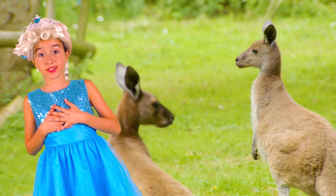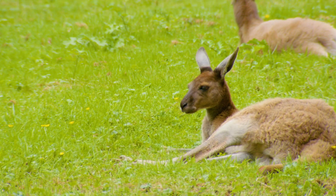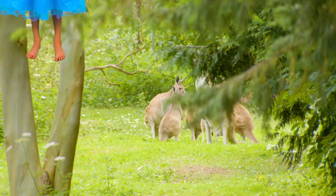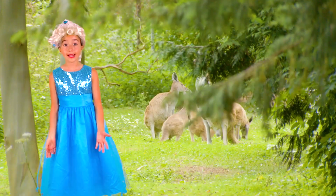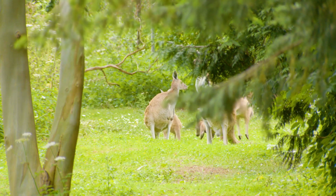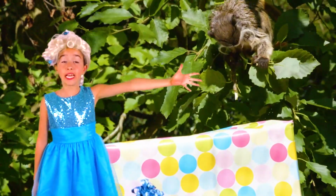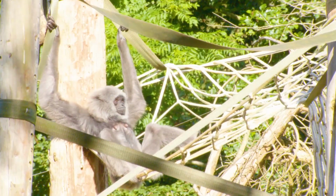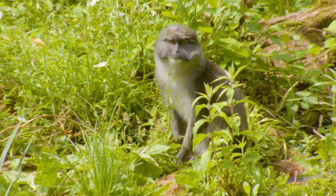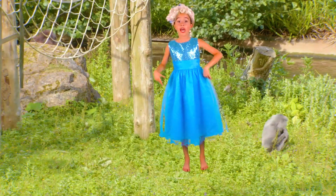Kangaroo impression. Pretty good, right? Okay, everyone, only one more animal to see. Monkeys! Let's go! I love monkeys! Look at these monkeys being silly! Okay, everyone, I think it's time to go!